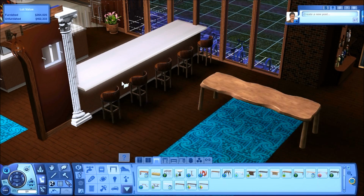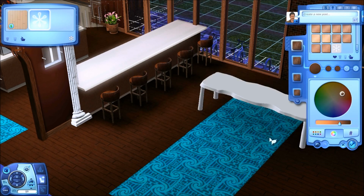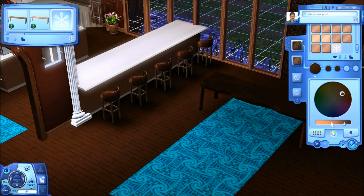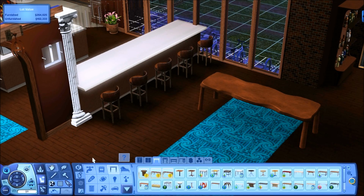Alright, we're adding our dining table here. Gonna go with something a little rustic looking. I just like the rustic feel, and like I said, people have told me, oh my gosh, it looks really Italian in here. Take it for what it is. I just like it. Whatever.